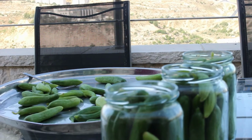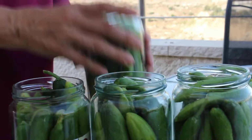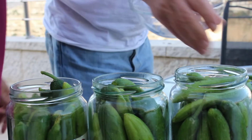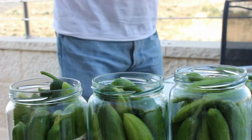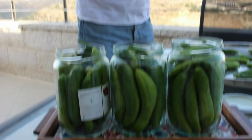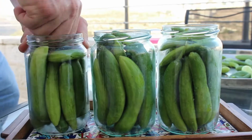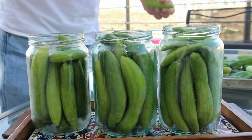Here are our lovely jars of cucumbers. In order to know the amount of water that we need to use, I fill 1 jar and put it in the big jar where I'm going to put the salt, and I know exactly how much water I'm going to need.